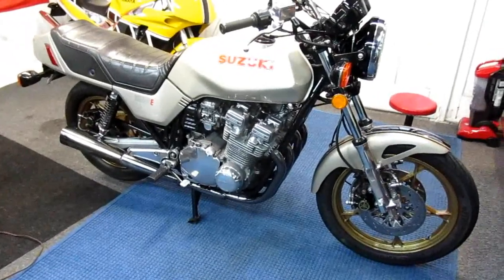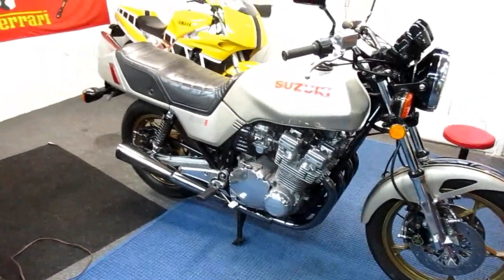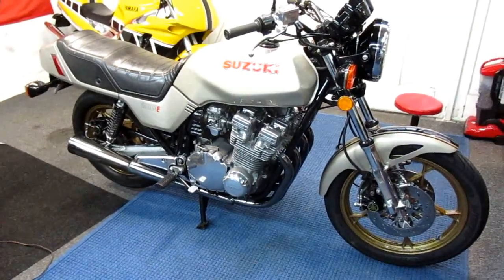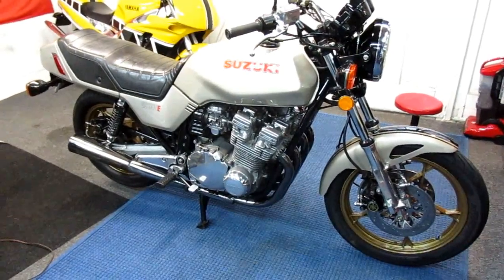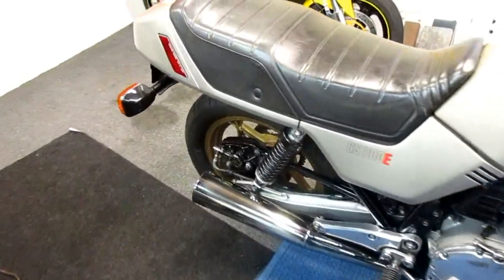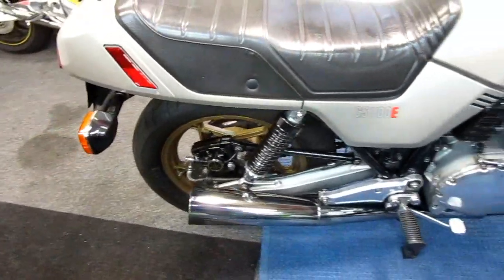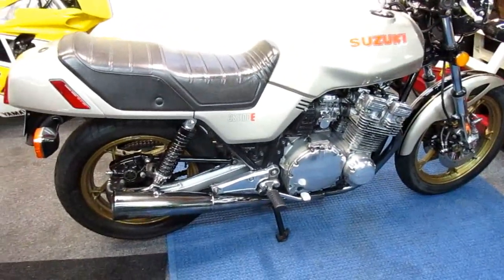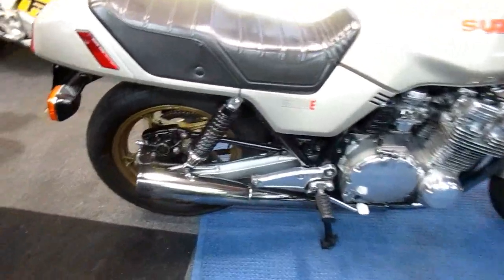So with that in, it just couldn't have worked out better. And it reminds me, there was a point in my life when having a center stand wouldn't have been important. And what happened when I did the one on the RD, I realized, hey, I missed that. I miss being able to just put it up on a center stand, do the chain, do the wheel. Well, it makes it easier for me anyway.